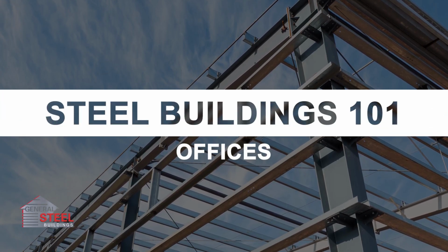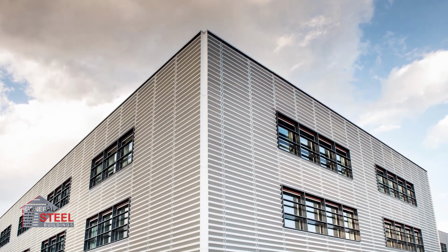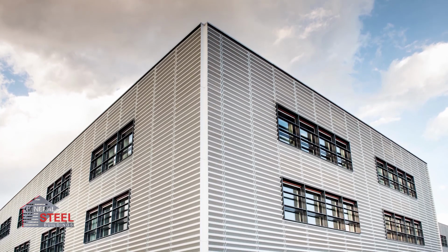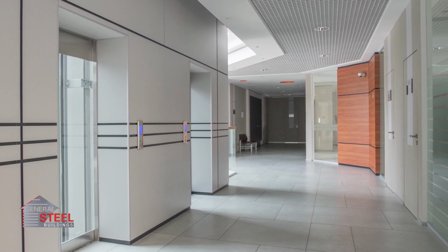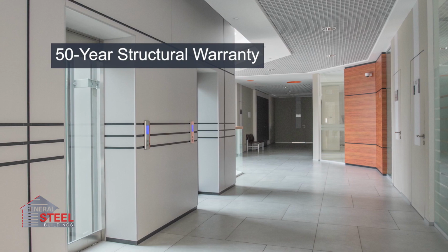If you're looking for maximum value and optimal efficiency for your new office building, look no further than General Steel. Our all-in-one steel office buildings deliver outstanding durability, strength, and ease of ownership. They're faster to build than traditional wood-framed alternatives, and they're covered by the industry's best structural warranty, lasting 50 years.